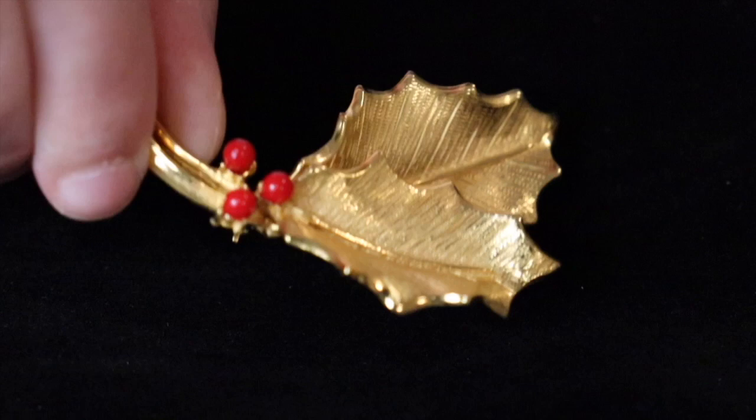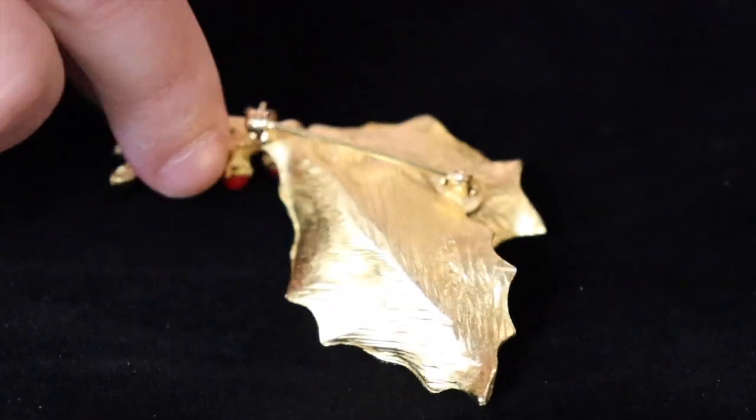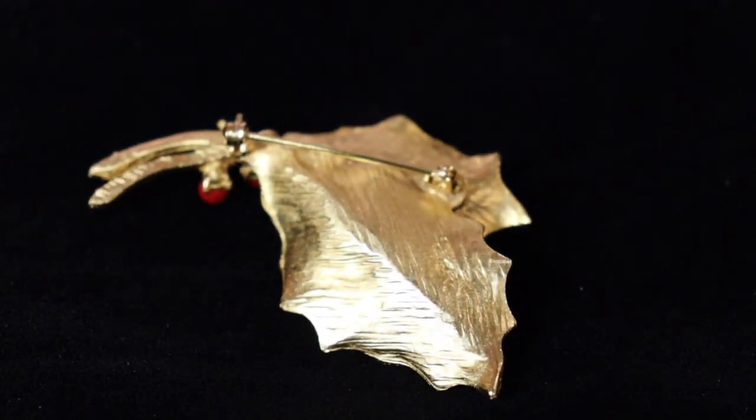I did have the matching earrings to go along with this brooch, but I did sell those because I cannot wear anything but real gold on my ears. So I had no use for the clip-on earrings, but I still love this brooch.